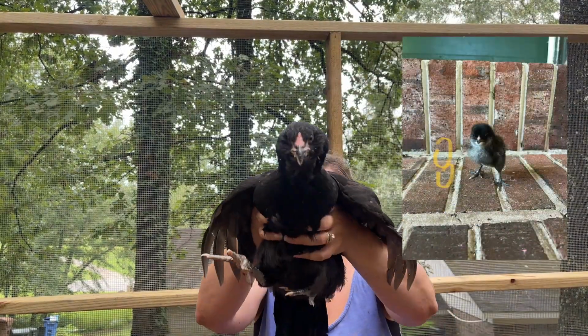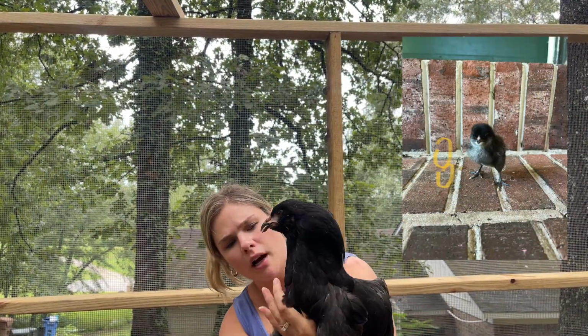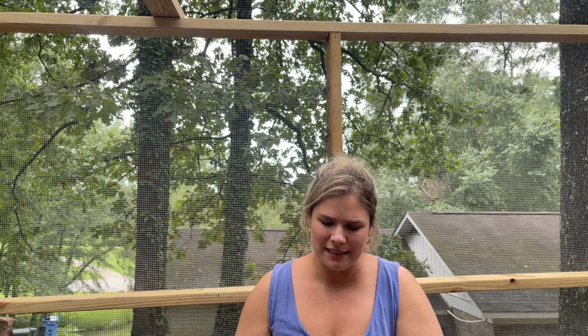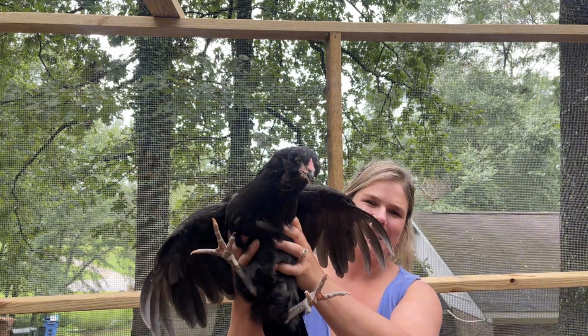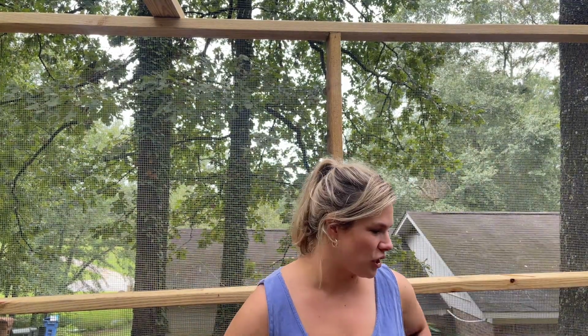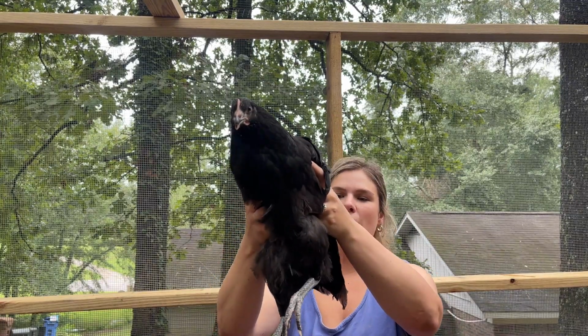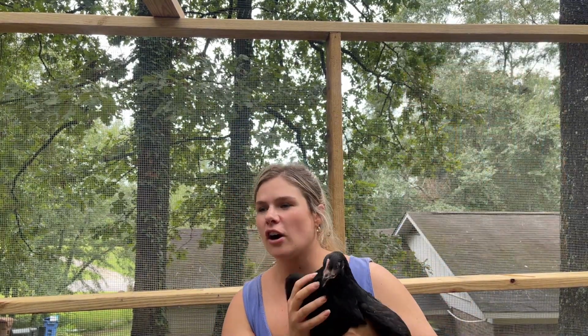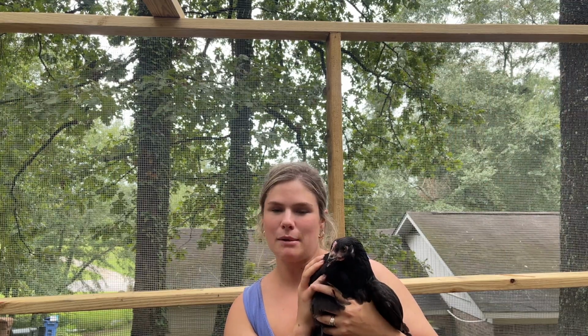This is the other one that looks very similar to the pure Americana, but I think it's a Green Queen. I don't really know what it is. But this one doesn't like to be held very much. So this one is my Olive Egger. She is not as friendly. They're all mostly friendly once you pick them up, but some of them just aren't.